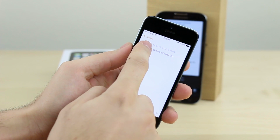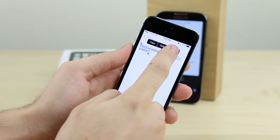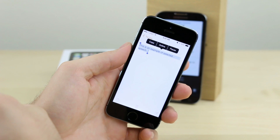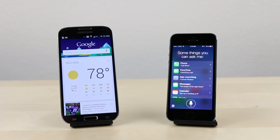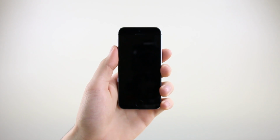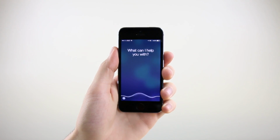19. From just about anywhere you can copy and paste, on the iPhone 5s you have the option to have selected text read back to you, which can be useful when you're reading long articles or when you don't have time to look away from what you're currently doing. While we'll save the Siri vs Google Now argument for another video, reason number 20 the iPhone 5s is better than the Galaxy S4 is the fact that you can access the voice assistant by holding the home button down even when the screen is off.